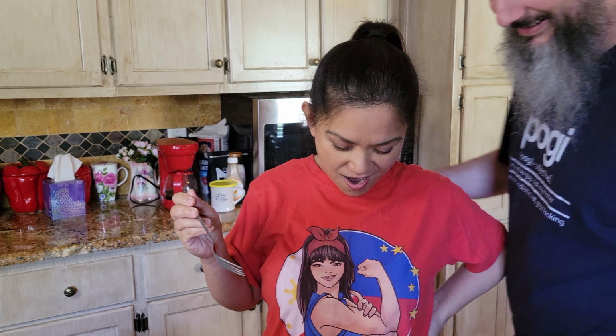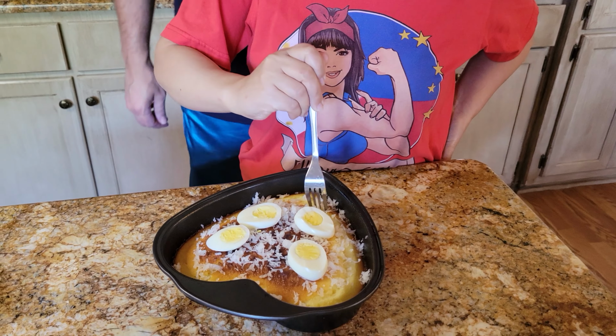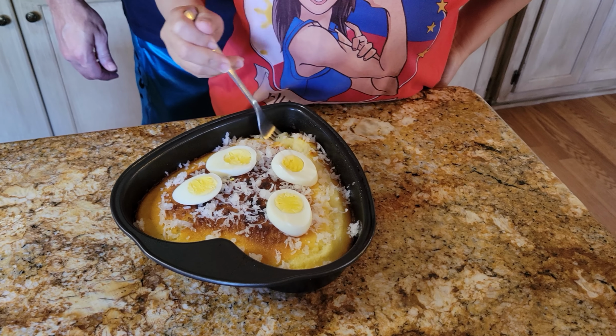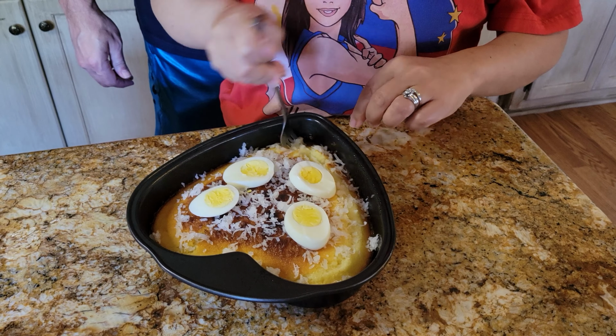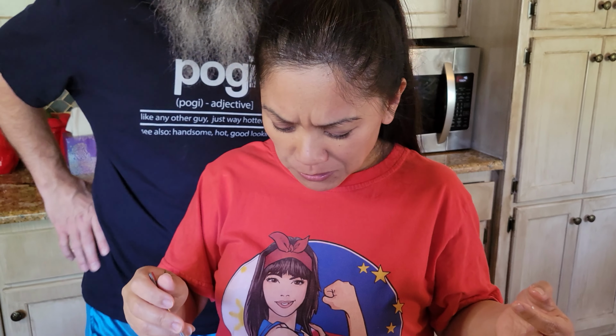Papa, did you make this bibingka? I did. Wow. Can we try it out? Yeah. Okay. See how she likes it. Okay, let's get some. Let's take one bite. There, good. Uy, naimas. Look, naimas already. May I see, may I taste. Good. Masarap.